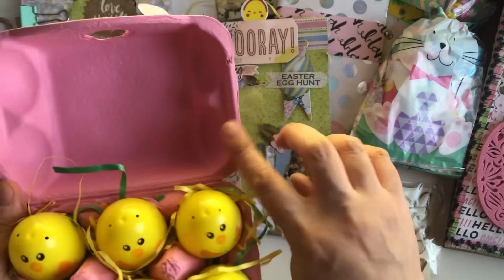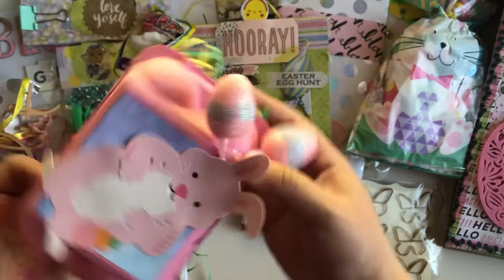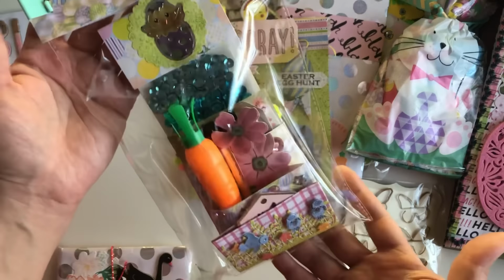I like this because I do have some of these little egg cartons. I love the pink one. I don't have it in pink. You guys know that pink is my favorite color. And then we have this little packet right here.